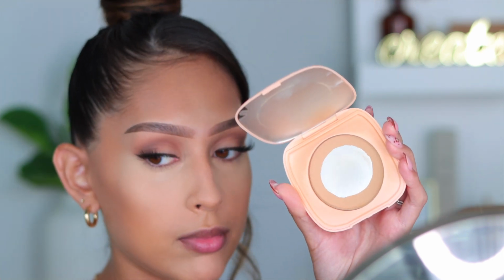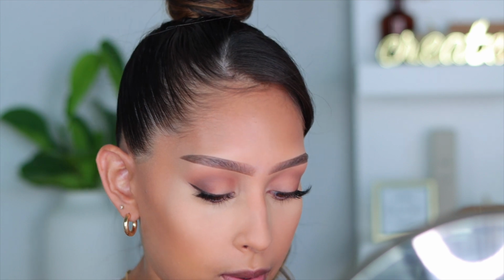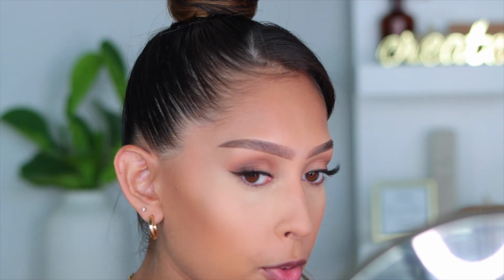So now I'm going to go in with my Pretty Fresh powder from ColourPop. Don't judge me. I'm well aware that I need to buy a new one, okay? I should hit up ColourPop, like, y'all trying to send me another powder? Or what? No, I'm just kidding, guys. I'm going to buy one.